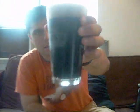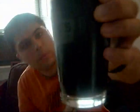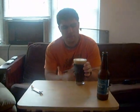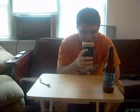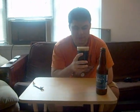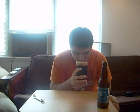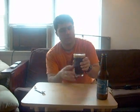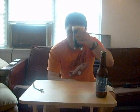Now, the color is dark, opaque, cannot see through it. It might be dark amber or really dark brown. It has a nice 1.5-finger head that's tan, very foamy. And I'm going to go ahead and give it a smell. I'm getting some coffee hints, some chocolate, some roasted malts. Yeah, it smells like a nice stout here. I'm going to go ahead and try it. Cheers.